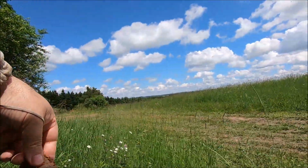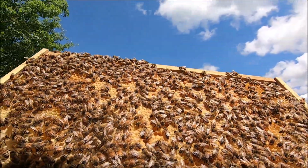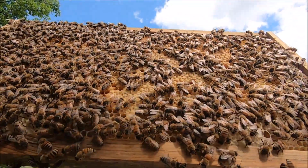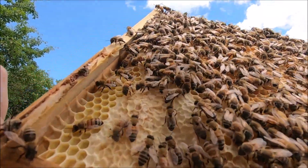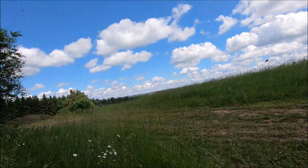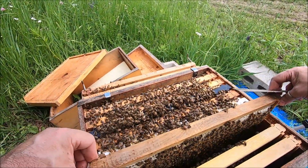Beautiful. Let's see this side. Oh my goodness, beautiful, freshly capped brood. Honey all around. This hive is doing well. Look at the pollen. Look at orange pollen on that little girl there. Awesome. It's funny, they haven't even finished drawing the frames out and they're already filling them up.